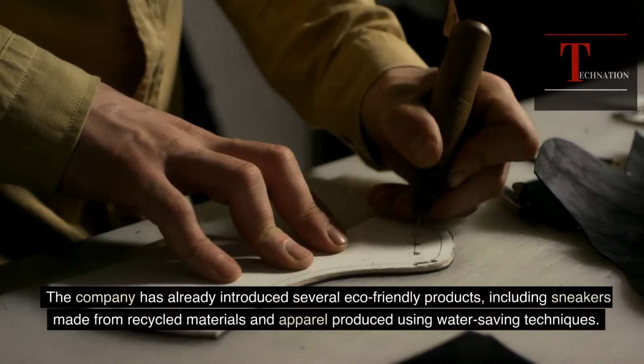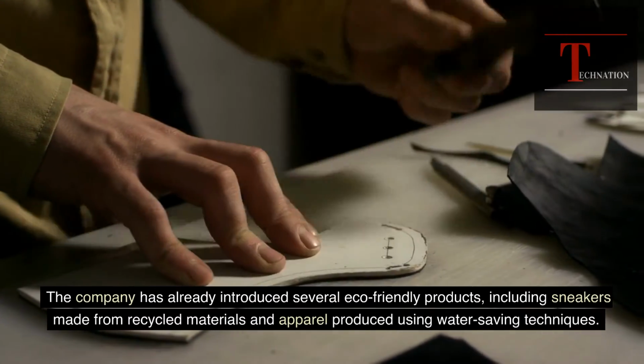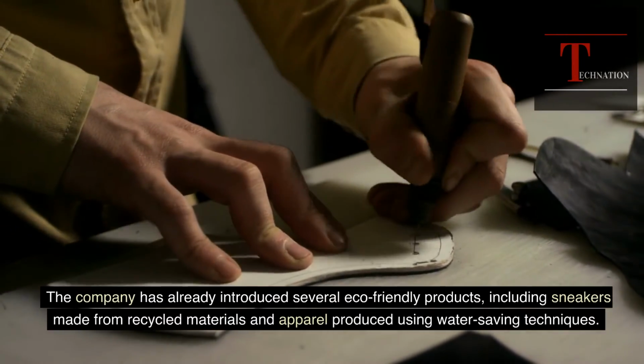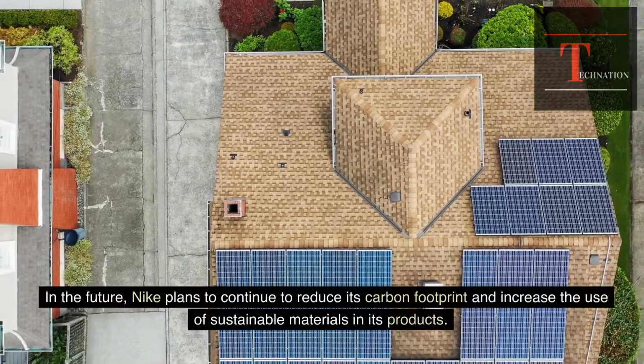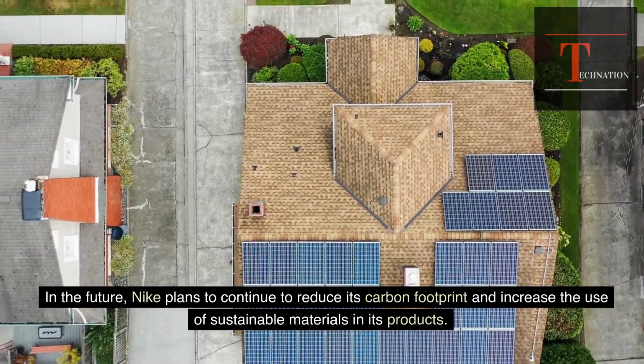Another key focus for Nike is the development of sustainable materials and production methods. The company has already introduced several eco-friendly products, including sneakers made from recycled materials and apparel produced using water-saving techniques. In the future, Nike plans to continue to reduce its carbon footprint and increase the use of sustainable materials in its products.